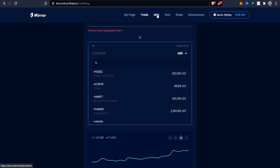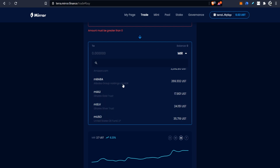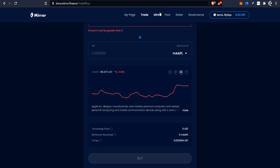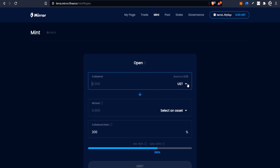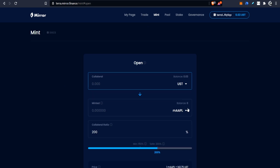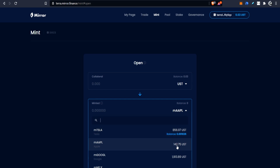So now the other option, like I said, is mint. But let's take a look at one of the stocks. Let's look at something easy. Let's use Apple. Apple, we have 145.673. Remember, that's the cost to buy Apple from the liquidity pool. If we go to mint and we use UST and we choose as asset Apple, we get 142. Oh, sorry. Let's open that back up. 142. So as you can see, it's a little bit cheaper, and that's because it hasn't been traded up. This is the price of Apple currently.